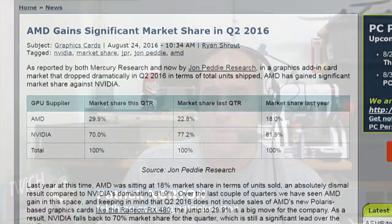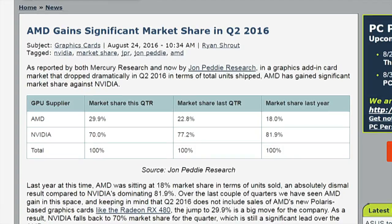AMD had a big second quarter. They were at 18% last year, 29.9% this quarter, and that's up from 22.8% last quarter. If there's a winner, there's probably a loser. NVIDIA was 81% of the market last year, and they are now down to 70% of the market, which is also down from 77% last quarter.